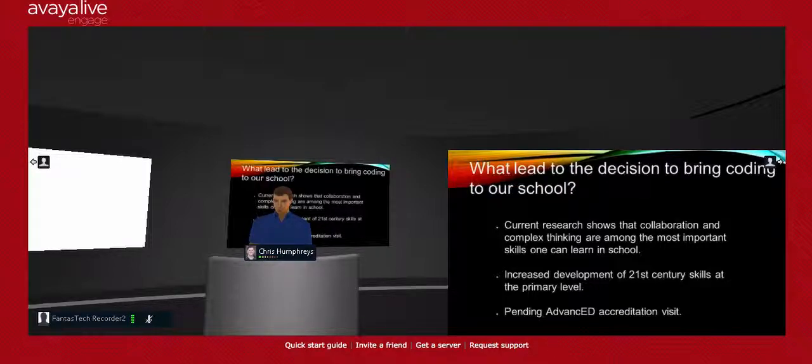Increased development in 21st century skills at our school, that's in our school vision. We want to spread that throughout, not just in the computer lab, but in kindergarten, first grade, second grade. And there is some of the research, where they talk about coding developing that problem-solving ability, retelling, deepening their understanding of reading comprehension, math computation, things like that.